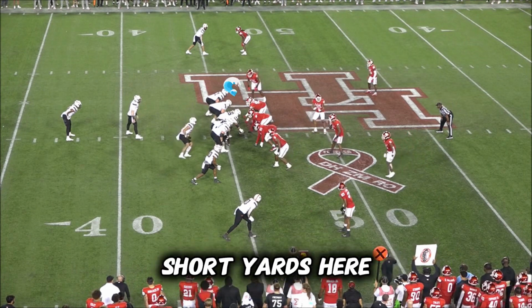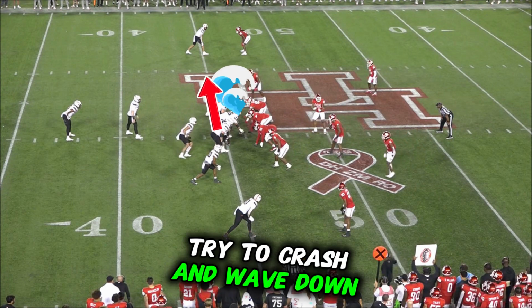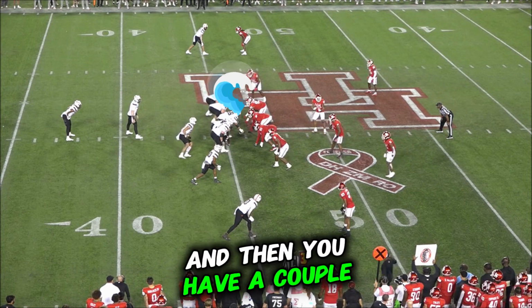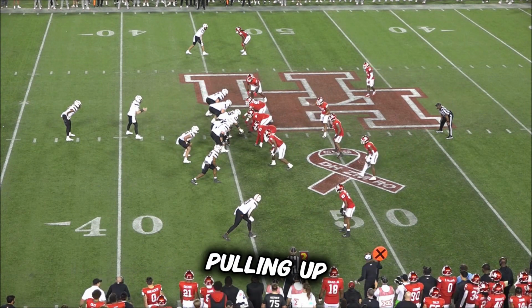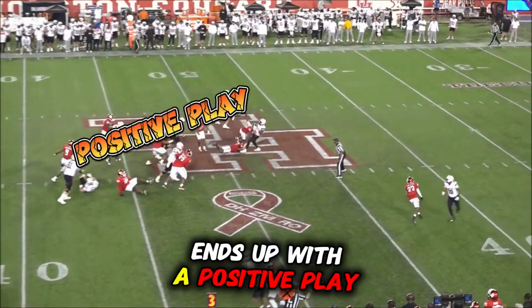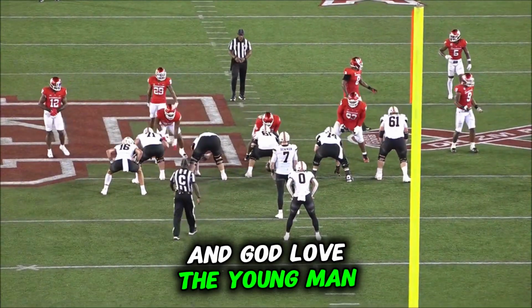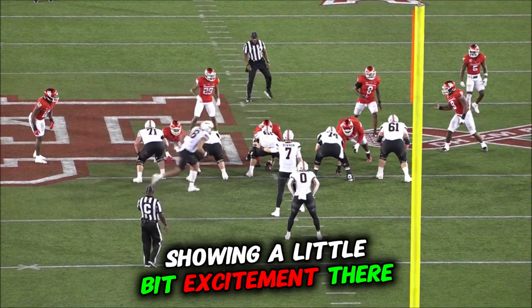All right, first play, 3rd and 2. They're trying to get a couple of short yards here, so this is going to be a power combination. You have the left side of the line trying to crash and wave down, and then you have a couple of guards and the tight end pulling up. One's going to try to kick, one's going to try to wrap. Ends up with a positive play, and Ollie Gordon follows his blocks very well there. And God, love the young man showing a little bit of excitement there.